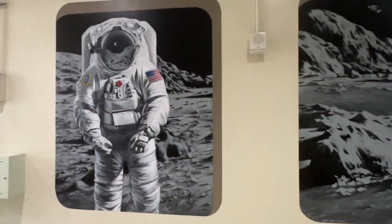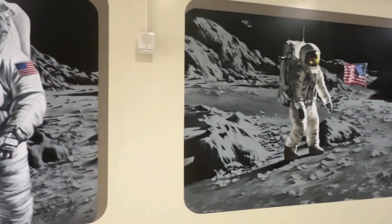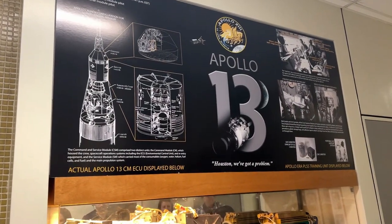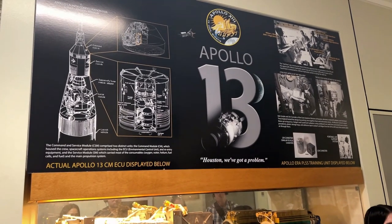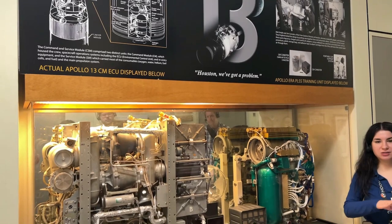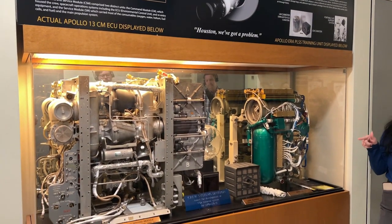It was really hard to film while the tour guide was speaking, so you're just going to have to put up with listening to me. So this is the environmental control unit from the Apollo 13 shuttle. This is the real thing, not a replica, and its main job was to keep the engines running smoothly.